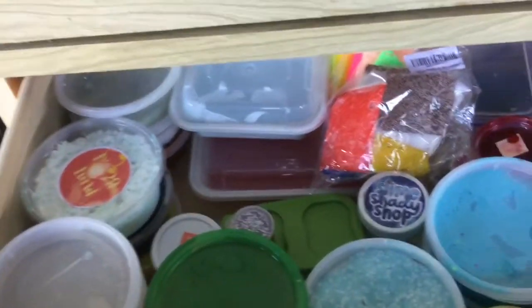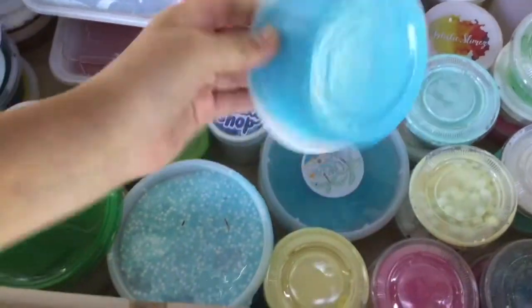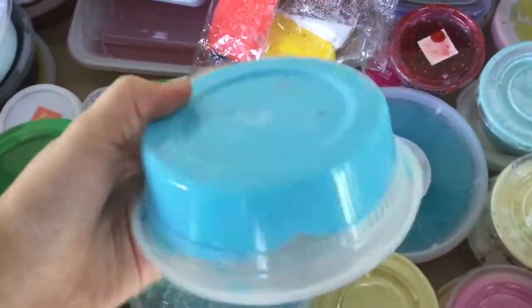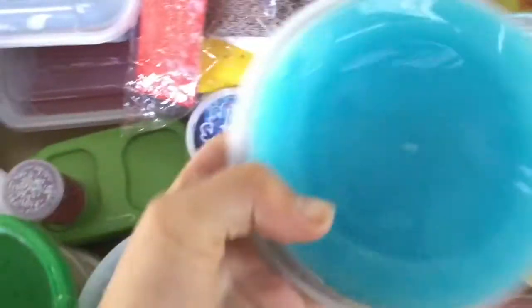In the third compartment, you will find many slimes. I'm going to be showing you some of my favorite slimes, starting with this one called Blueberry Sprinkles. It has such a good texture and I really love it. The next slime that I really love is this one that I bought. It's so amazing and I just loved it.